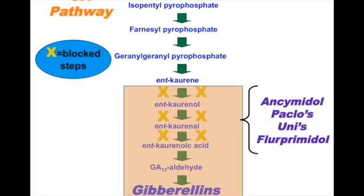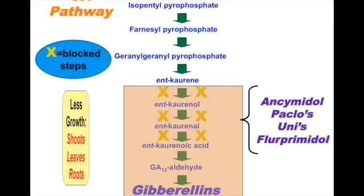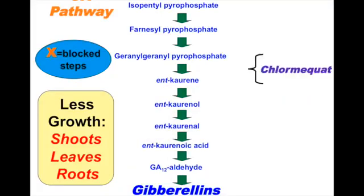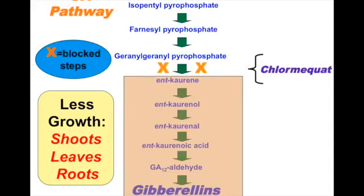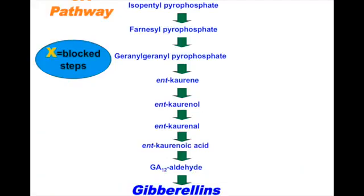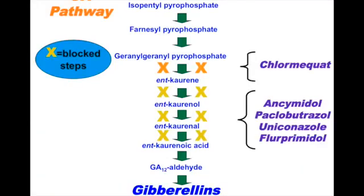And so when you block that, you decrease the amount of gibberellins that are produced, and therefore the plant's smaller. So you have less shoot growth. And so consequently, if you are looking then at chlormequat, that blocks the pathway further up. And when you look at dimidazide, it blocks the pathway further down. So there are 3 different points where these chemicals act, and that's why they're classified in 3 different subgroups.